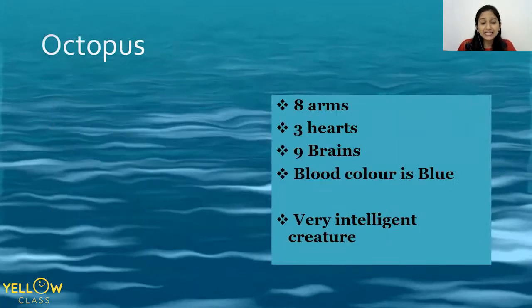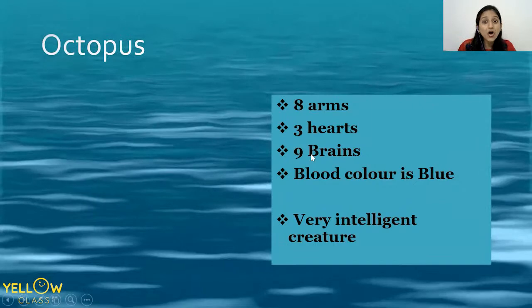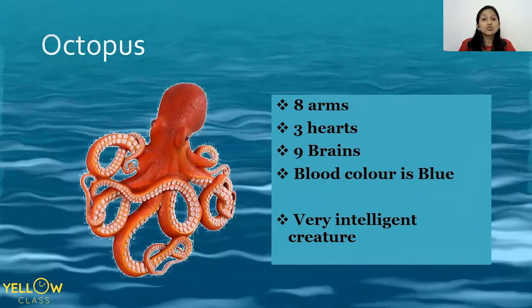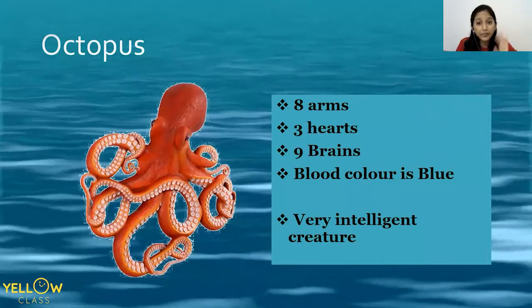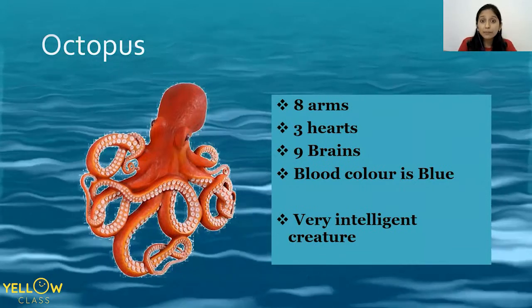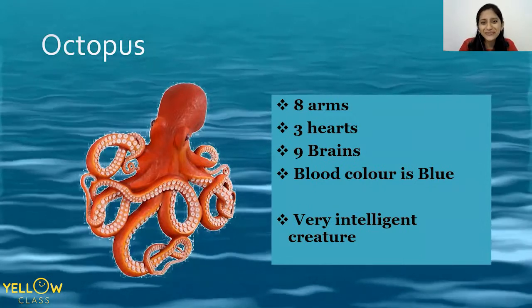Okay, then let's see who this is. It has 8 arms. Can you tell me? It is an octopus. Here, oct means 8. So basically it has these 8 arms. And you know some interesting facts? It has 3 hearts and 9 brains. And the color of its blood is not red. Red is the color of our blood, but the color of octopus blood is blue.